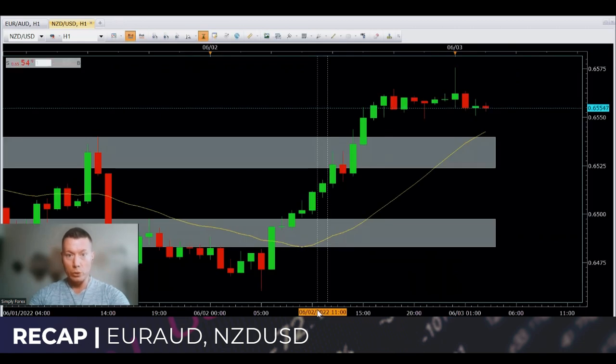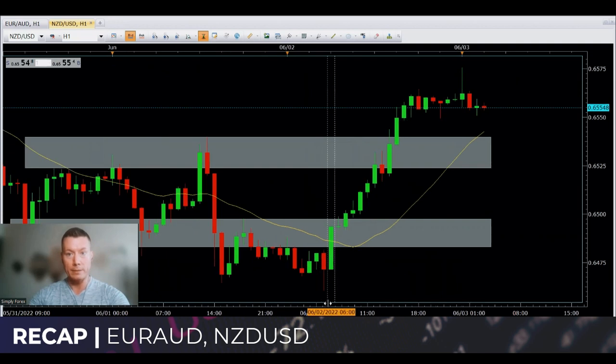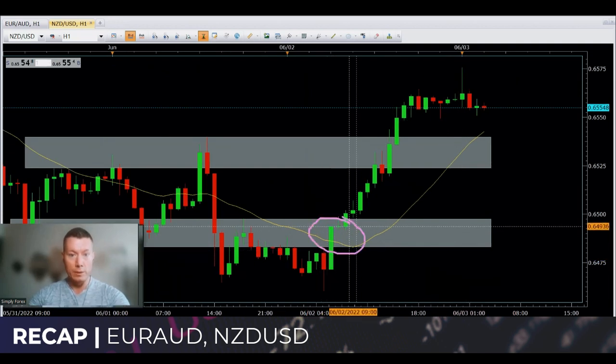And what this shows you guys is the importance of candlestick patterns. Price came up into this grey zone, and as you can see, guys, there are no bearish candlestick patterns. There is no candle that tells me sellers are in control. So for that reason, it keeps me out of trouble. And sure enough, price comes shooting up to our next grey zone.